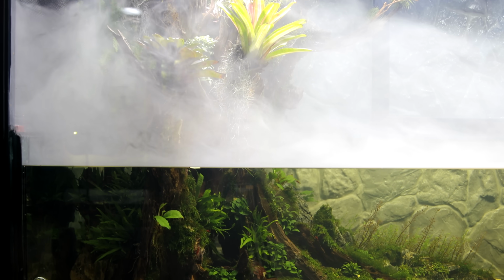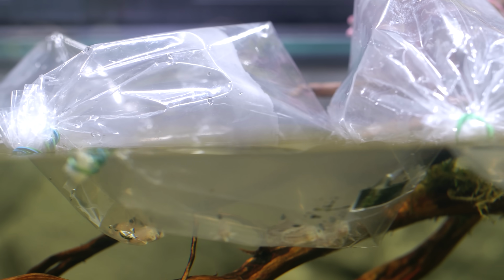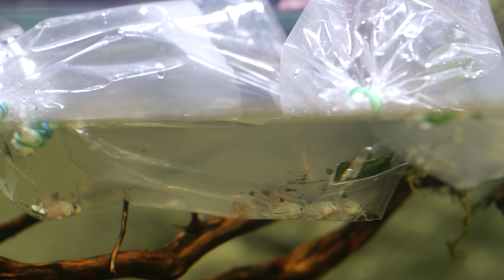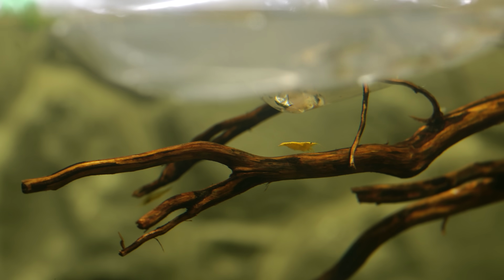Speaking of which, the next set of wetland creatures were waiting in their bags for their epic release into Hydromedan waters. And AC family, I can't wait for all of you to meet them.